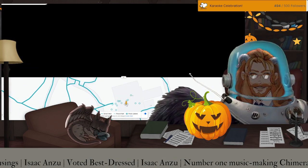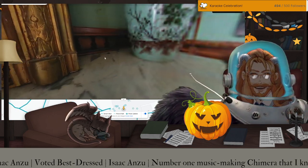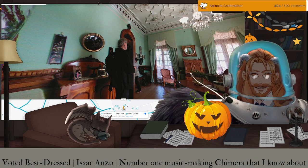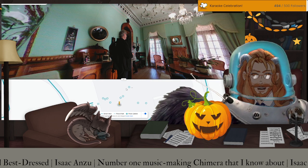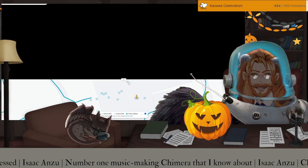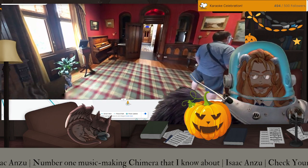Let's go inside. Can we go inside? Ooh. So this is New Zealand craftsmanship and culture. Gotta say, the music is really adding to the effects here. Let's check out another room. Oh, that's just the top again. Inside. Ooh, a piano.